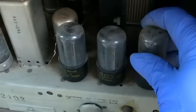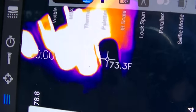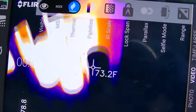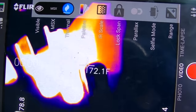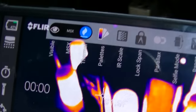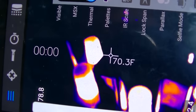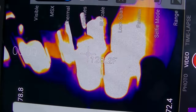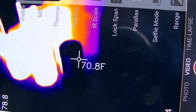I think it's time for the thermal imaging camera. Yeah, so this is not really ideal. But obviously the rectifier is cold. Those are warm. All of these are warm. So, yeah, it looks like just the rectifier is cold. Of course, that's the rectifier right there.